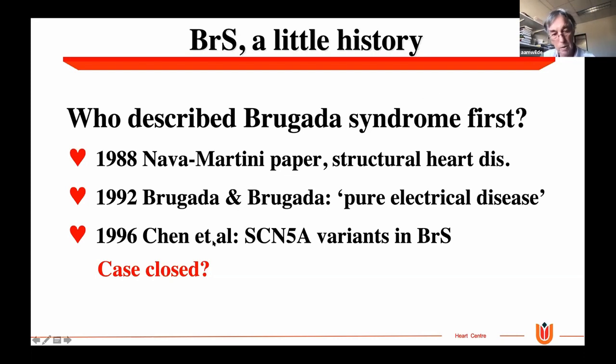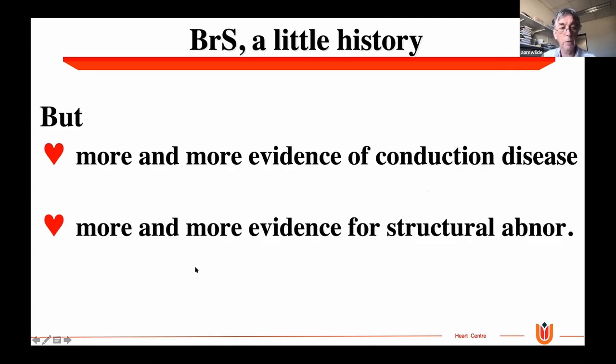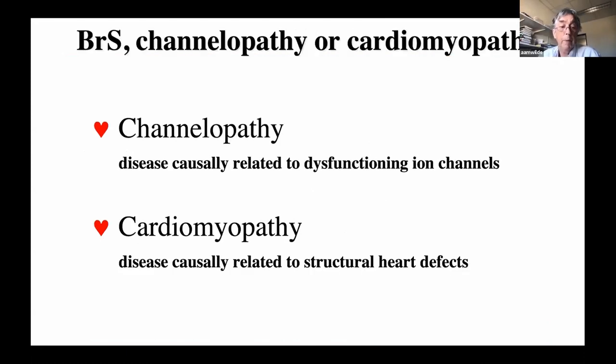And then others start to mention this Brugada syndrome, and I think everyone at that time, except Dr. Martini, considered the case closed. And then if you summarize the data from the last 15 years or last 20 years, then it's clear, and I've showed you the evidence, that there's more and more evidence for conduction disease, actually, not repolarization issues. And there's more and more evidence for structural abnormality.